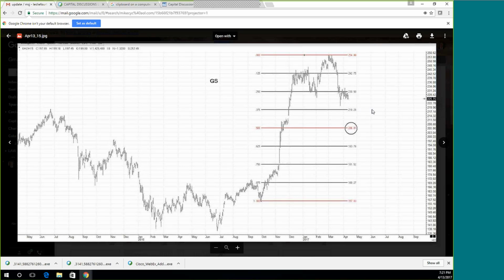And Goldman Sachs. As you know, Goldman Sachs has been leading the market. That argument could be made, especially lately, when Goldman was going up, the market was going up. So now this is not looking good. This is starting to look like a head and shoulders. Now it can't even get the shoulder again up here, which is looking pretty bearish actually.